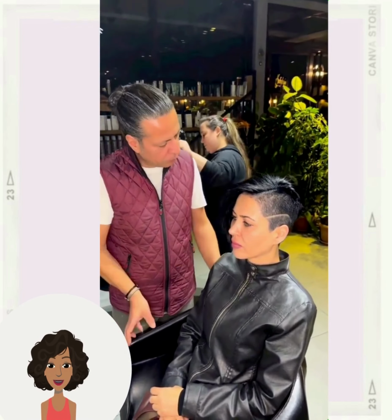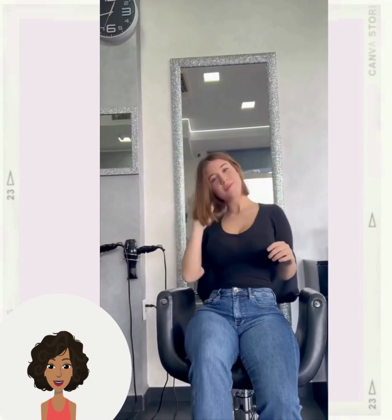And then we see another hair transformation. Another beautiful bob haircut. Nice, simple, and chic.